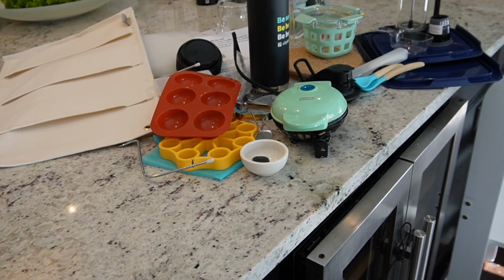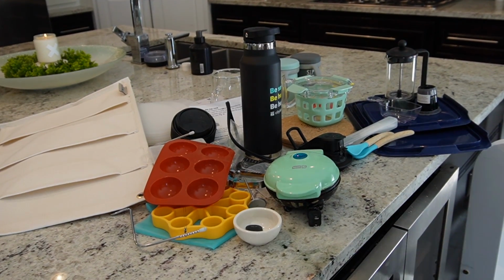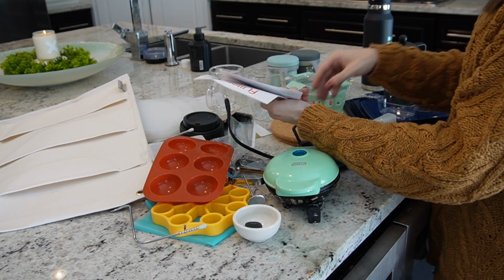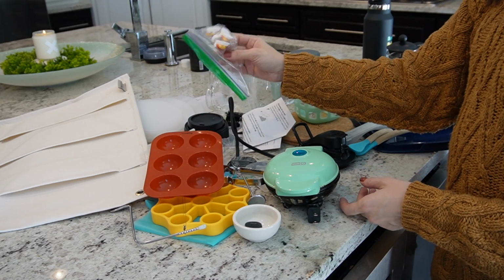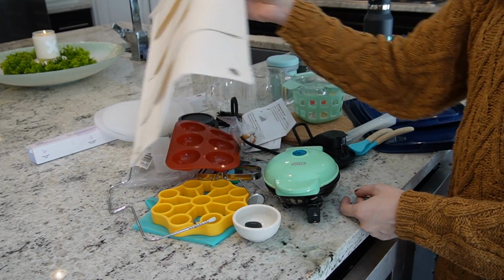I got rid of a French press I used to use for work, a water bottle like I mentioned, the instructions that you can always find online for different things, those tops to the water bottles, the Halloween sprinkles, an organizer that doesn't fit on any of our cabinets. I'm gonna figure out what to do with that egg thing and so many more items.